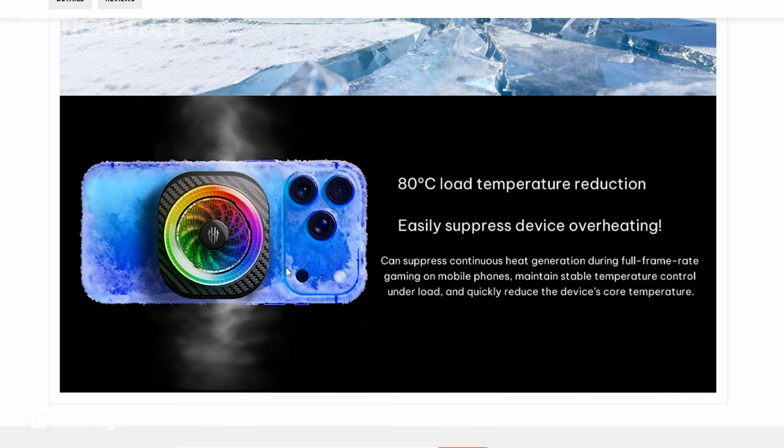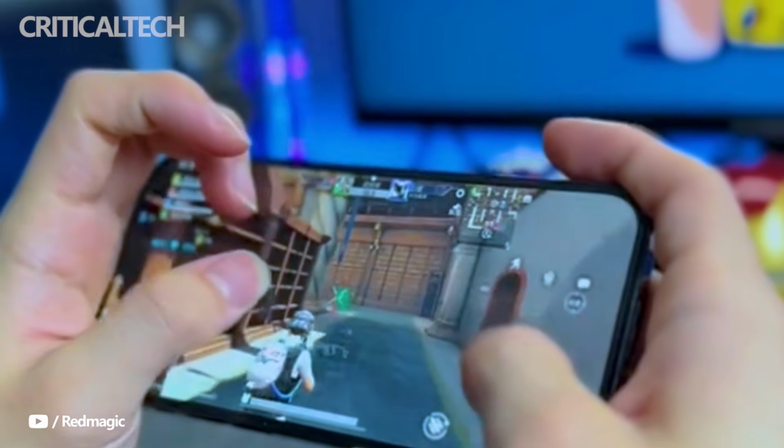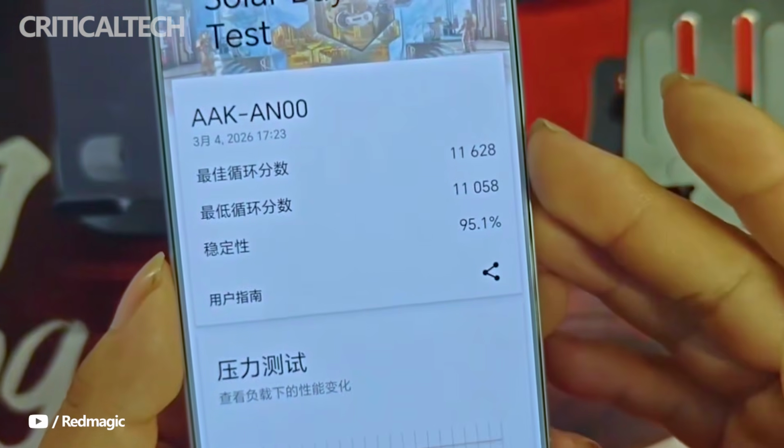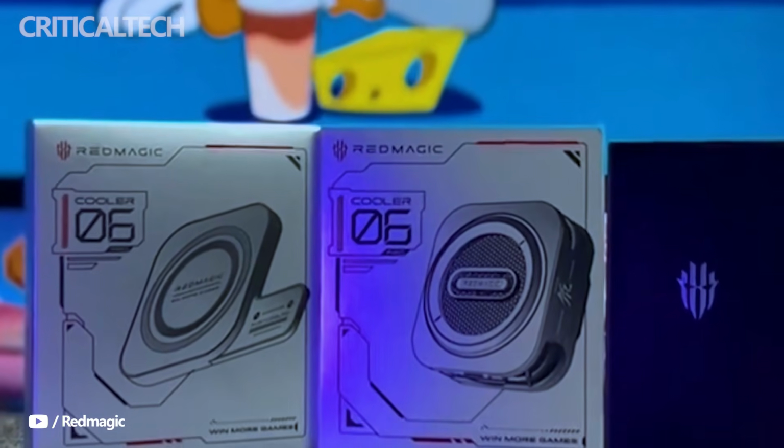significantly stabilizing device thermals. Compared to the Cooler 6 Pro, which could reduce temperatures by up to 41 degrees Celsius and reach a minimum of -16 degrees Celsius, the new model feels like a more ambitious piece of engineering.